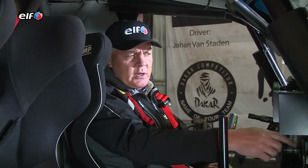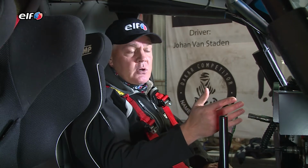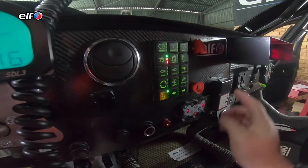Below that, you're looking at the fire suppression system. There's a little red button with a cone around it. The firebomb is built in by the navigator's feet. This system is automated, so if we're not responding in an accident, it will go off by itself. Alternatively, you press that. Below that fire suppression system button, we have the communication systems.